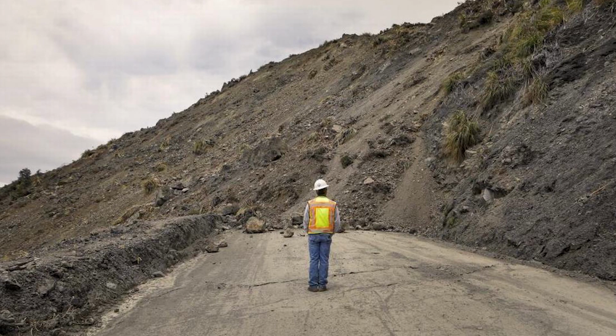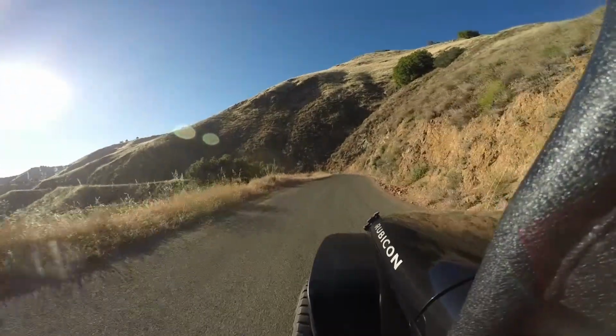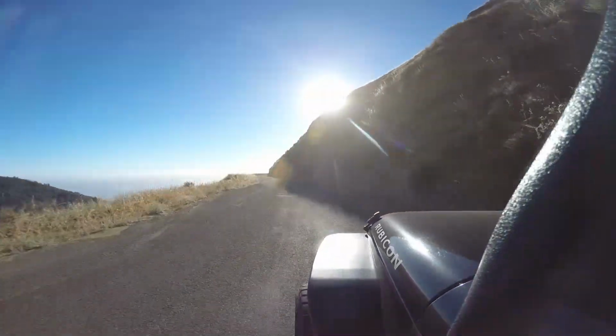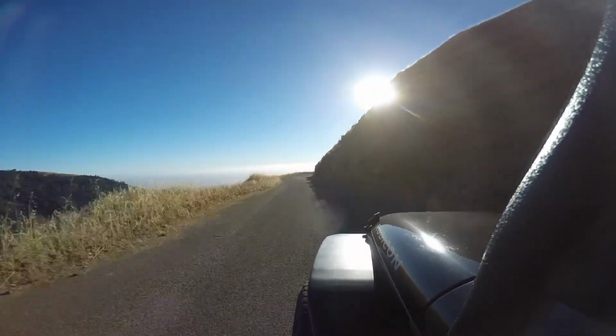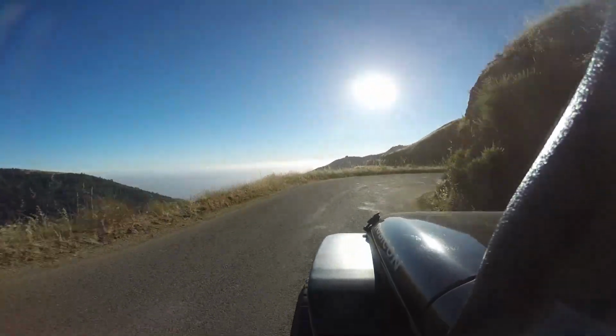The only way to get into this area of what we call the Ghost Road or Ghost Highway is down this winding road. It's very long and kind of tedious to drive. It's called Nacimiento-Fergusson Road. It brings you down over the mountain to the highway. Obviously the traffic is way down. Very little road traffic. It was pretty surreal.